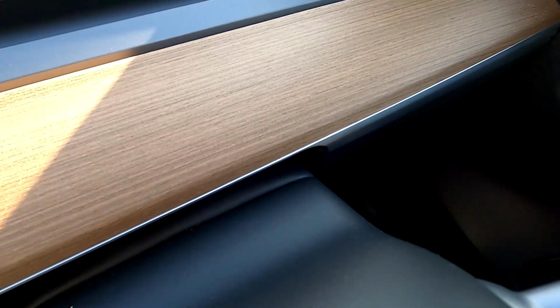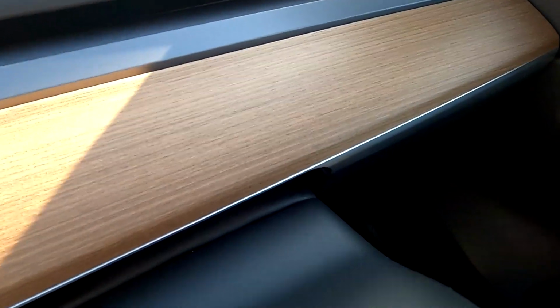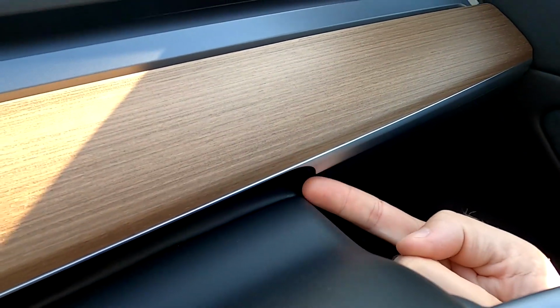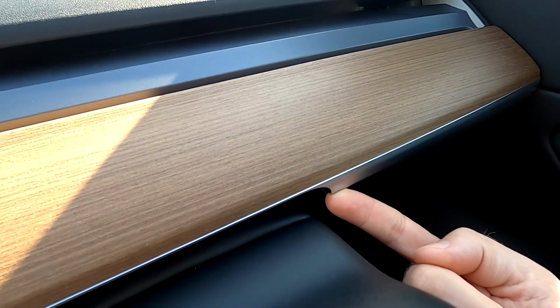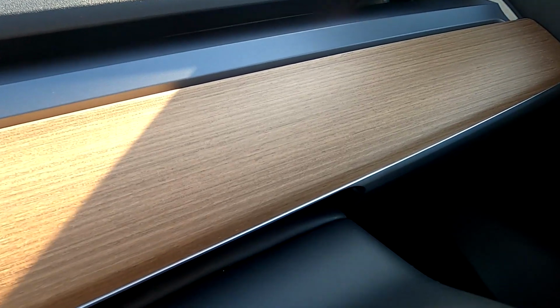Dashboard is killing me. There's nothing for days, and then today the only thing I need to do is push this one up a little bit with my finger. Stops. So you take my finger off, it starts rattling again.